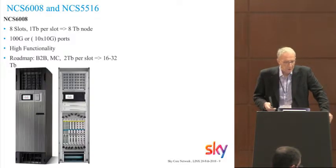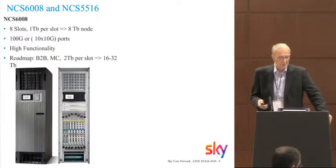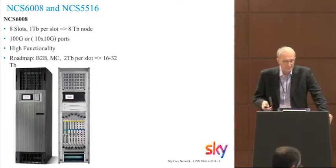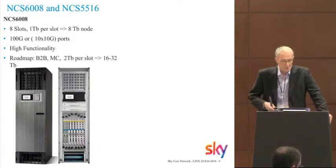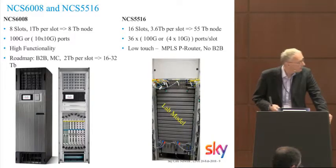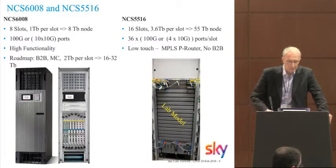So just what do these boxes look like? Well, they look like any other router, albeit a rather large one. The 6K has got eight line cards down the bottom, 1 terabit per line card. It's a very full functionality router, has got various options, back-to-back, multi-chassis, and we can go up to about 32 terabits per chassis if you do various fabric and line card swaps and so on, and go back-to-back. This is the box we're replacing it with. It looks like another router, rather more boring. That's our lab router I took a photo of.